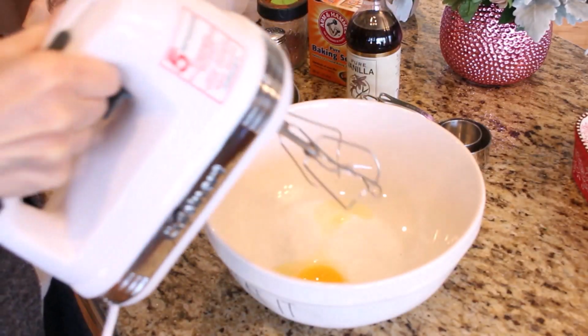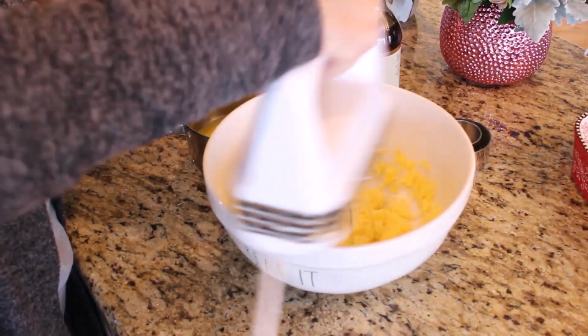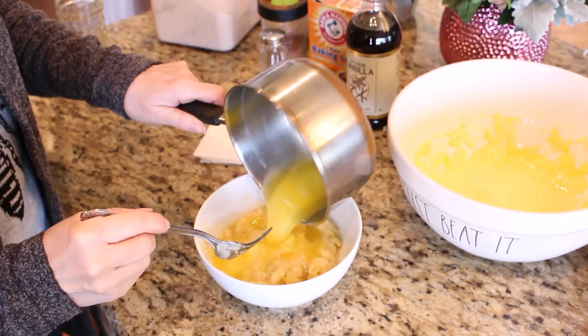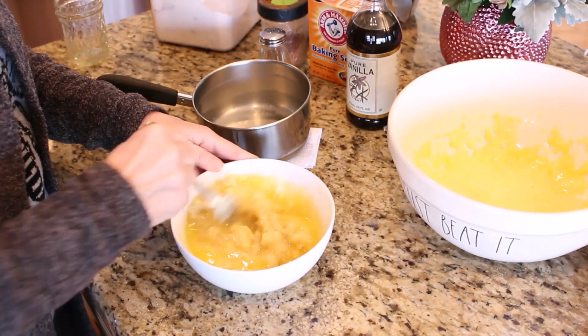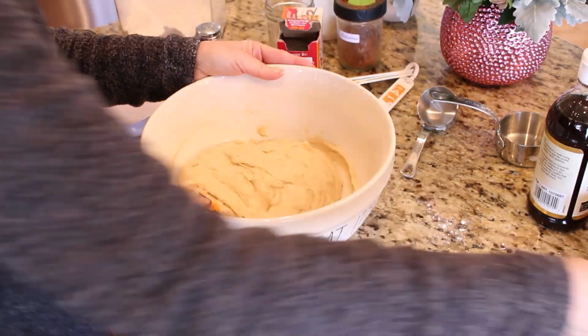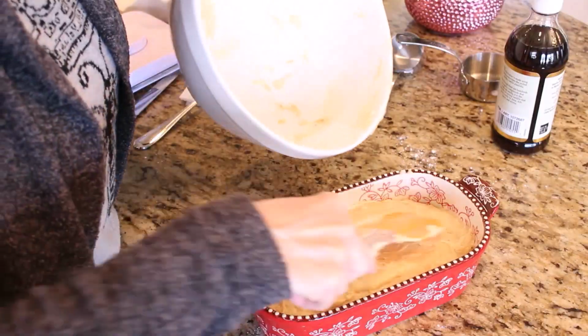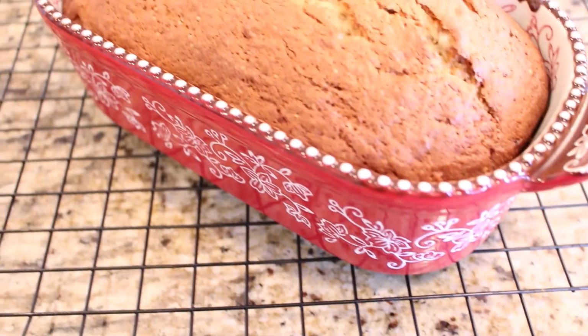In your large bowl, cream together the egg and sugar, adding the salt and baking soda. Combine your melted butter into your bananas, mix well, and add to the large bowl. Go ahead and put in all your remaining ingredients, mix well by hand, and pour into your prepared loaf pan. Bake in a 350-degree oven for 50 minutes to an hour.